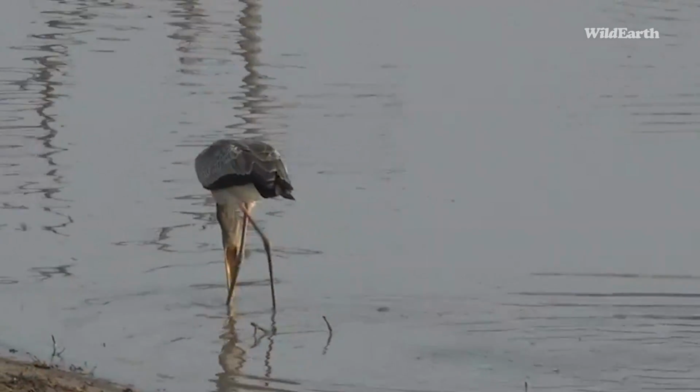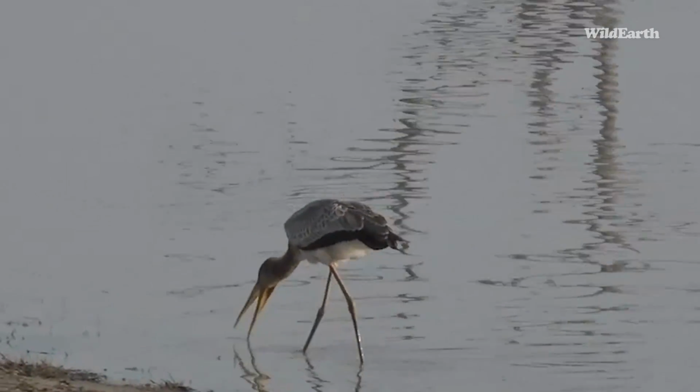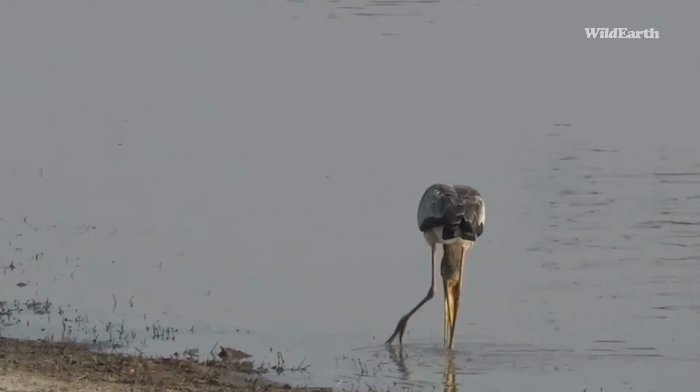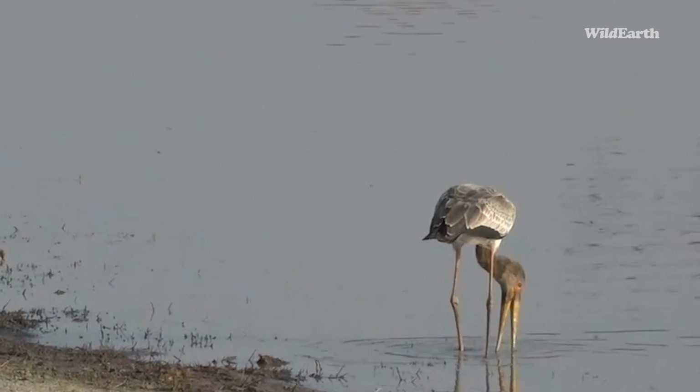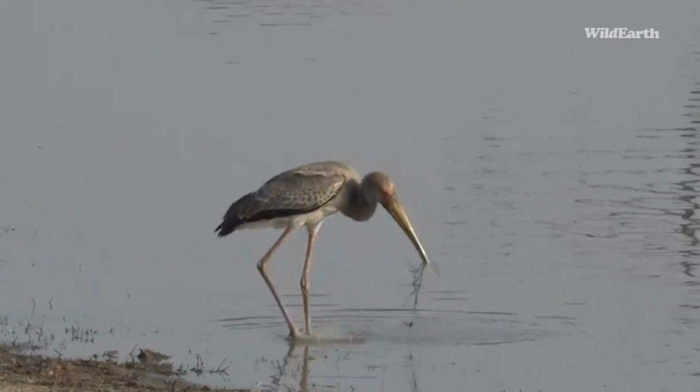Ray, good morning. One of the differences between the stork species can be the bill colour, but a lot of the time it's overall size as well, the colour of the legs, the colour of the eye, or the little bit of skin around the eye, and then also just difference in the plumage.